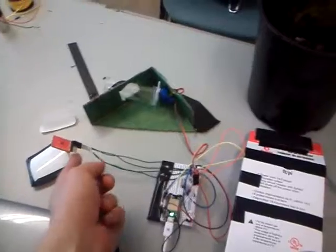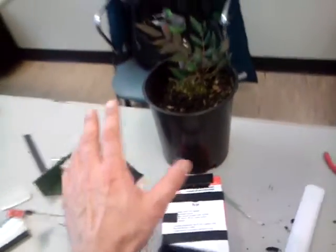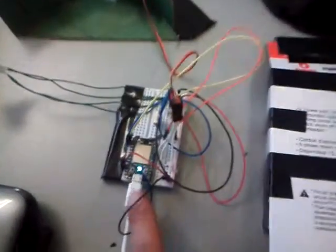We have some cases for our sensors that will go in the soil. We have a solar panel for it to run autonomously outdoors. We have wireless internet. We have Wi-Fi hooked up so your plant can be on Wi-Fi. And we have this delicious website here. What have we got here?